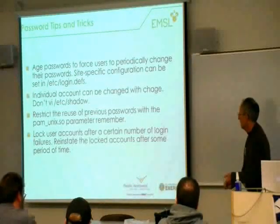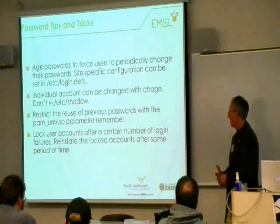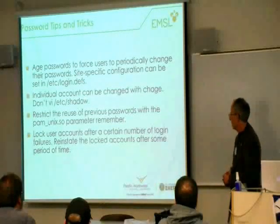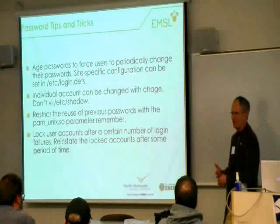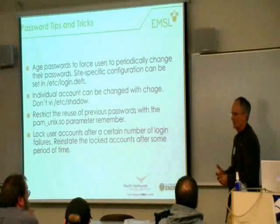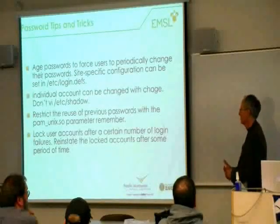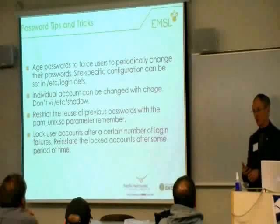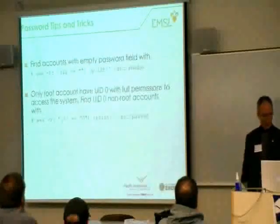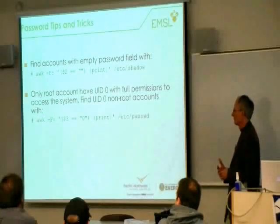You can restrict the reuse of the passwords. And as the gentleman over here was saying, if someone gets a certain number of passwords incorrect, lock the password out. But we unlock it after a certain number of attempts or after a period of time. This is a policy decision in your particular site, whether or not you want to re-enable it, or somebody has to call up and say, hi, I blocked my password out, can you please unblock it? But that's a policy decision. The good rule is 24 hours, because hackers are going to try to get your password on the weekend when you're not at your office.